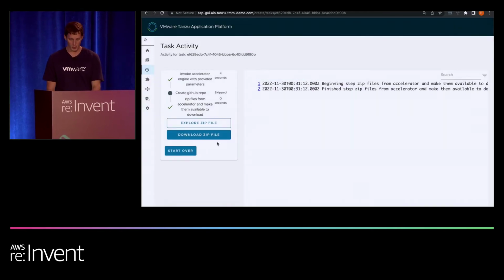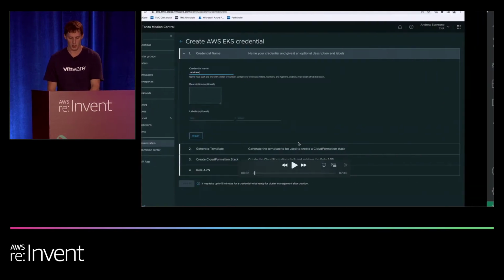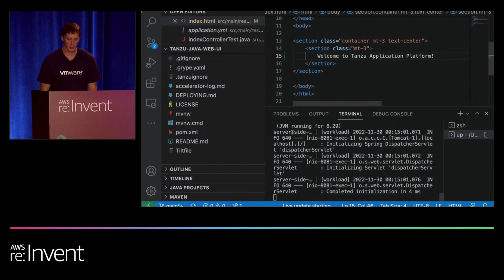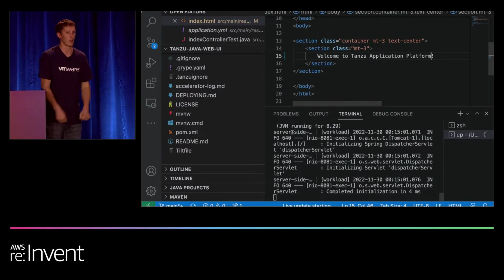All right, so now typically what I would do here is go ahead and download the zip file, but I already have it pushed across. So let's go ahead and open my IDE, and I'm going to show you how we pull this application accelerator down and start to develop and iterate on our application.